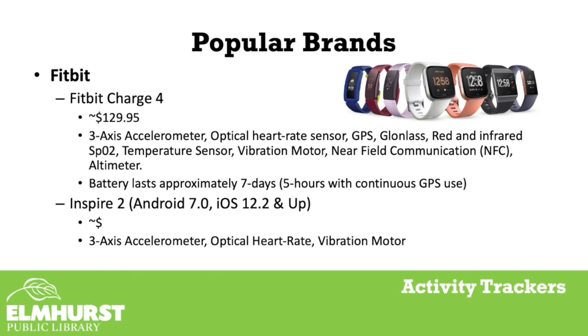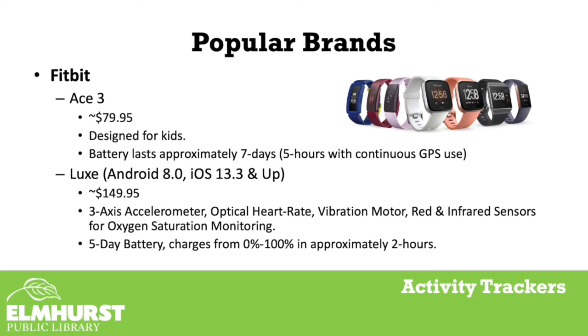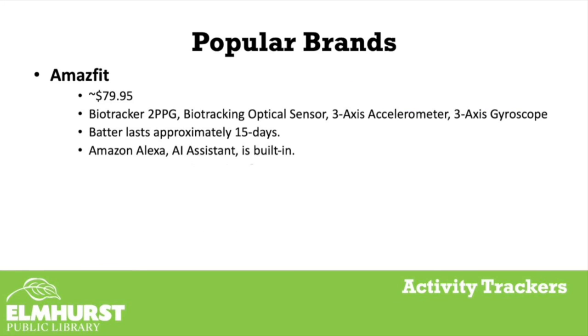Fitbit, I'm guessing that you might already be familiar with. Technology has really come a long way, and Fitbit has been one of the leaders in the wearable world. Some of their models include the Fitbit Charge 4 and the Inspire 2. Also from Fitbit includes the Ace 3, which is designed with kids in mind, and the Lux. Amazfit is another brand of wearable devices. Some of these also come with Amazon's Alexa AI assistant built in.